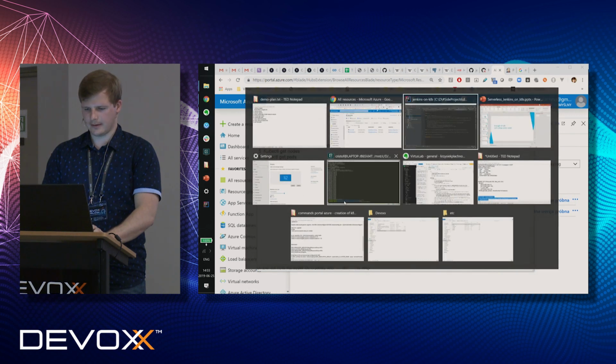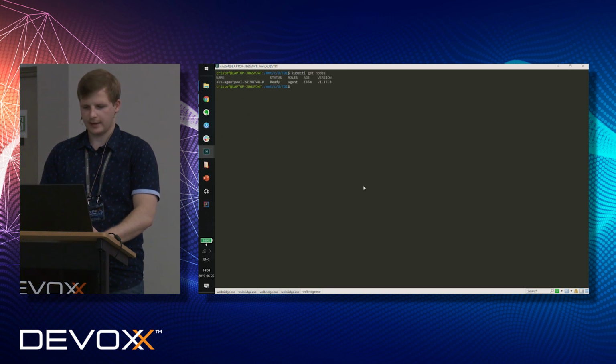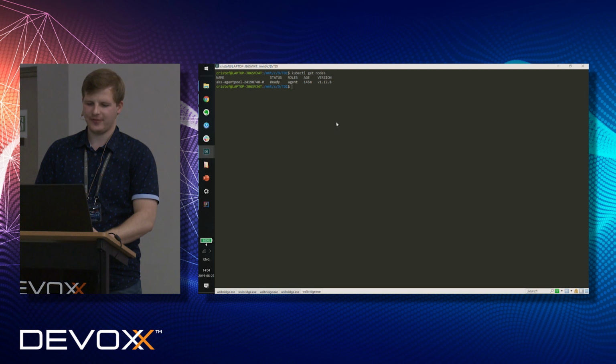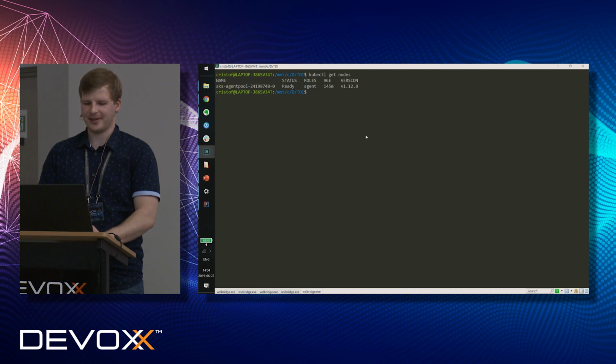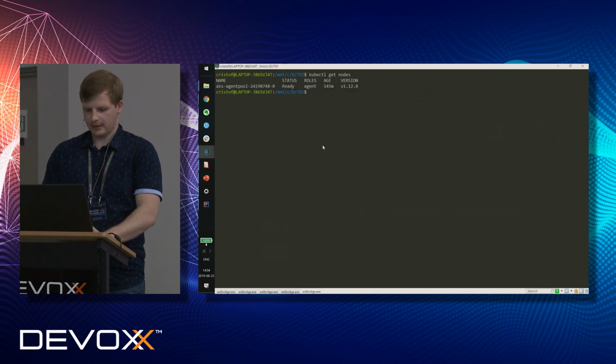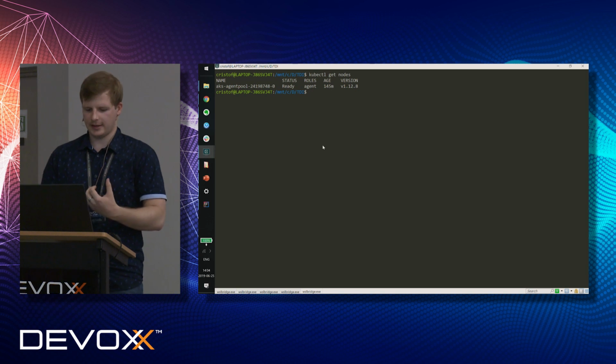Okay, and I have my local machine connected to this cluster. We can get nodes, for example. Why is there only one node? Because the free subscription to Azure doesn't allow for much. So I wanted to just choose a more powerful machine for one Kubernetes node instead of three or four weaker nodes. Okay, and so I had images in the registry, so I could run Jenkins on Kubernetes.